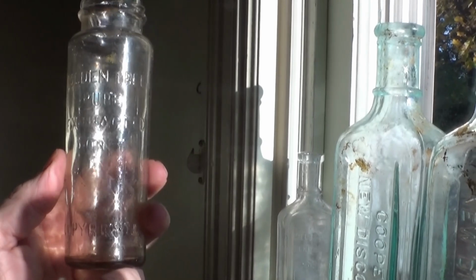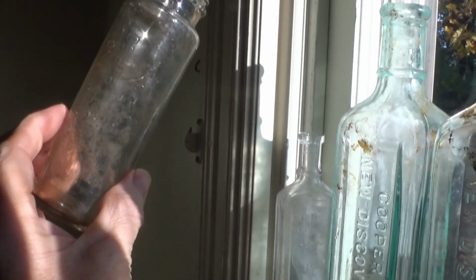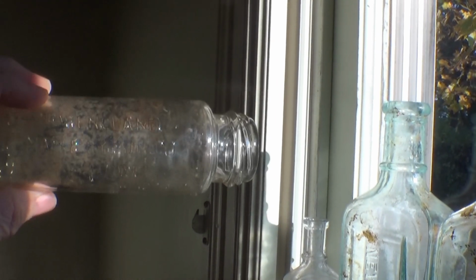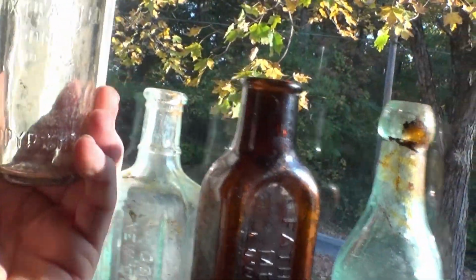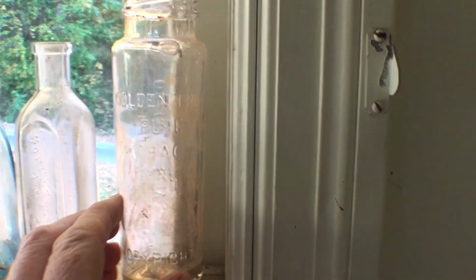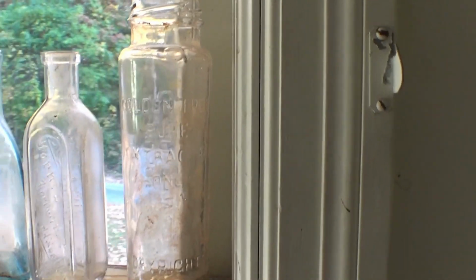This is a little threaded top Golden Tree pure extracted honey, and it says it's from New England Maple Syrup Company, Boston. That's what I thought it was. And again, you may not be able to see this very well, but I'll try to bring it down a couple different places here. You can see that's a threaded top on that, either machine made or semi-automatic machine made, but it will turn purple. I checked it with a black light, so it was probably made around 1916, 1918. And I always like honey bottles. Me and Shelley both like those. And that bottle is worth about $20.